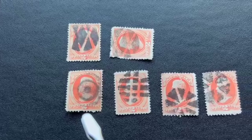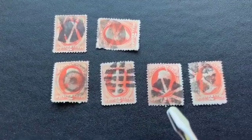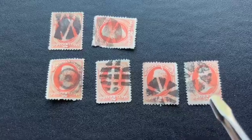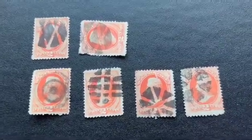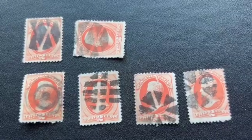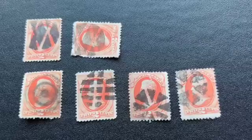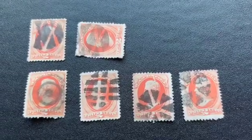We've got a bullseye cancel here, we've got a cork mesh here, we've got an 8-way star here, and a 6-way star here. So anyway, these are really nice stamps. It seemed a shame to lose these into trash, but there you go. We've rescued these out of the trash as well. So I'm really happy with this.